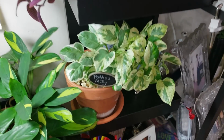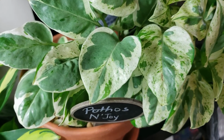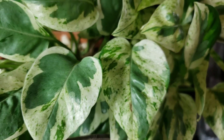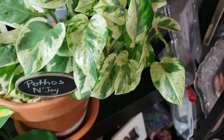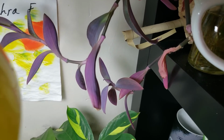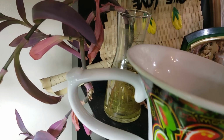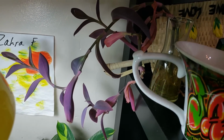Over here is my Pothos Enjoy, doing beautifully. I love variegated leaves. Here is a cutting of a Purple Heart vine, and it's rooted well in there, so I'm going to keep it in there.